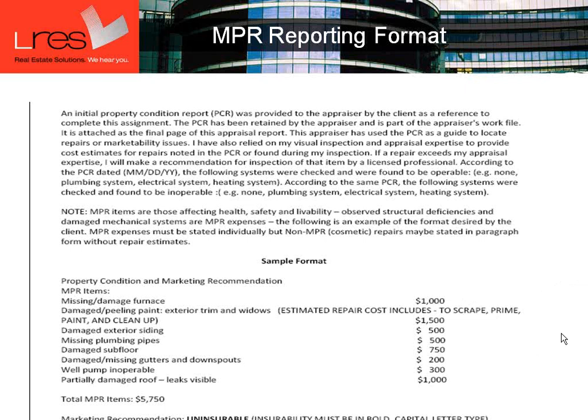Also, all NPR items must be itemized and have an adjoining cost to cure or a repair estimate, and you must provide a total. In this case, the total is $5,750. Based on that total, this property is uninsurable. The insurability statement must always be in bold, and all this information must be on the same page, meaning the PCR reference, the NPR list, the NPR total, and the insurability statement should be provided on the same sheet.